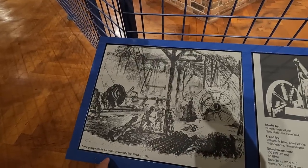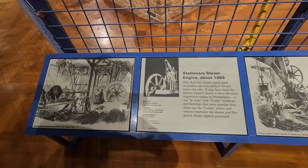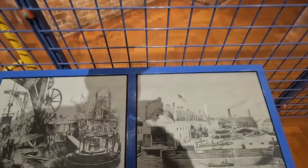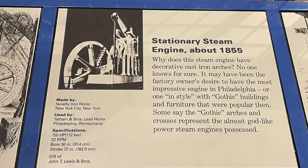Turning large shafts on lathes at Novelty Ironworks in 1851. And then that one is a picture of the Novelty Ironworks. Wow. There it is right there. Sorry about the shadow. It's hard to get out of them here.